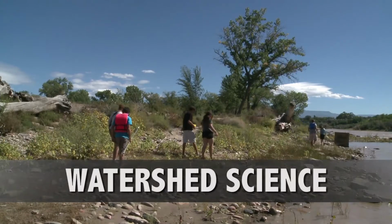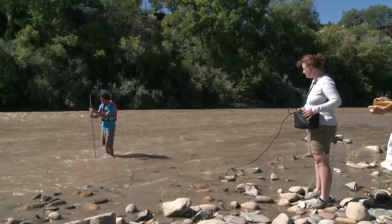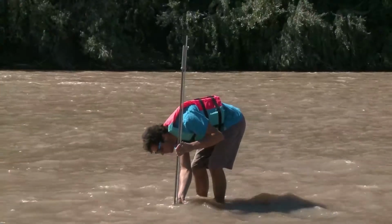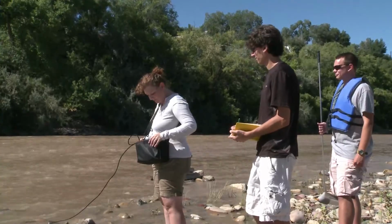We have a watershed science minor program which is designed to supplement the geology major and our environmental science major for students who are interested in more concentrated studies, more focused studies related to water. CMU is fortunate to have a water center located on campus, and the water center provides the opportunity for some of our students to get involved in some research projects related to water issues in western Colorado.